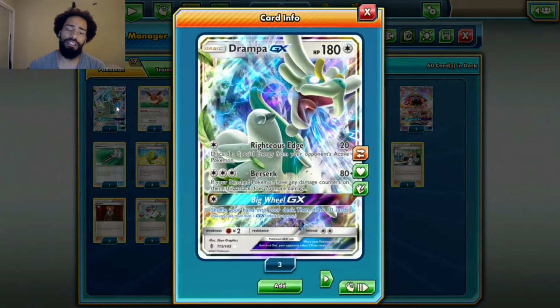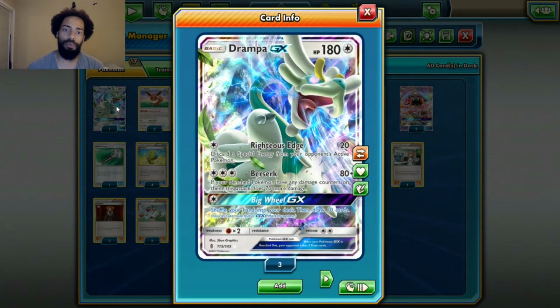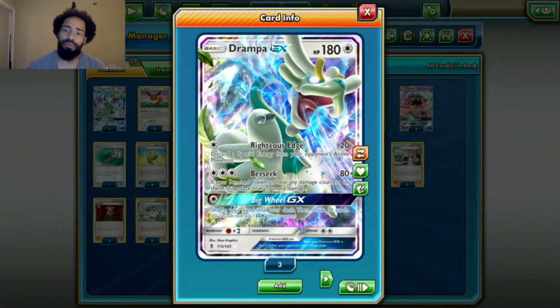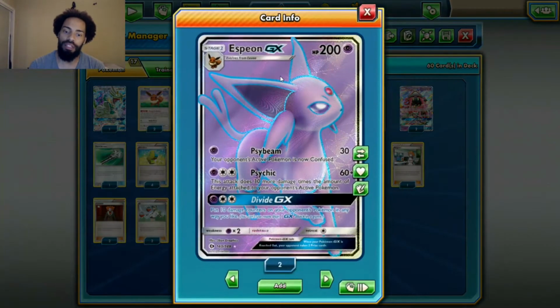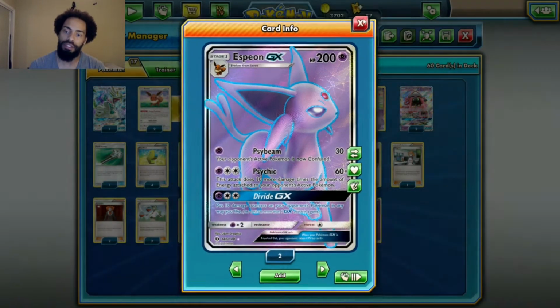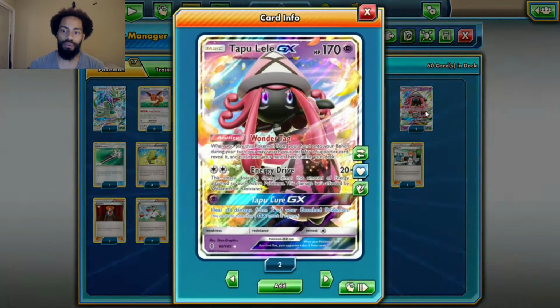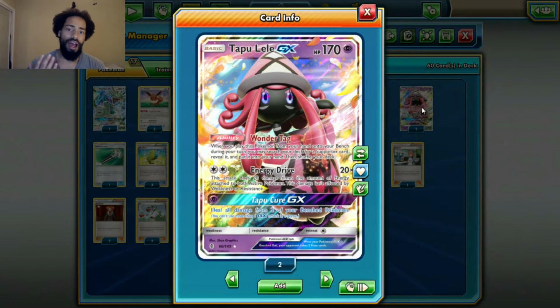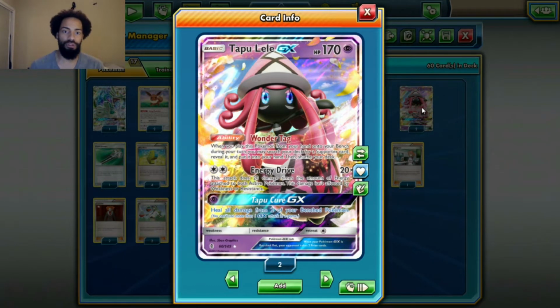I decided to throw in a Drampa as well, because he can take advantage of the double colorless, and Drampa's a pretty decent card in general. I forgot to mention that Espeon can also use the double colorless, so that's another benefit. And to round off our Pokemon list, we've got Tapu Lele, pretty much going to be a staple from now on until it gets rotated out.